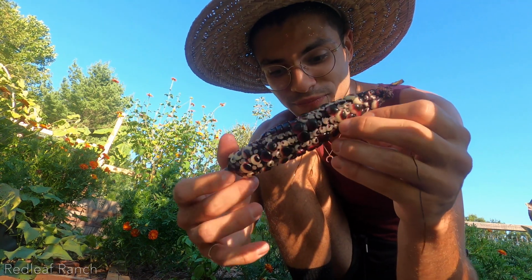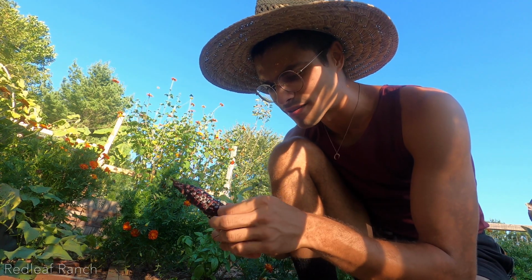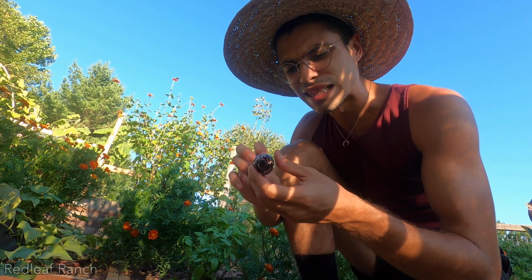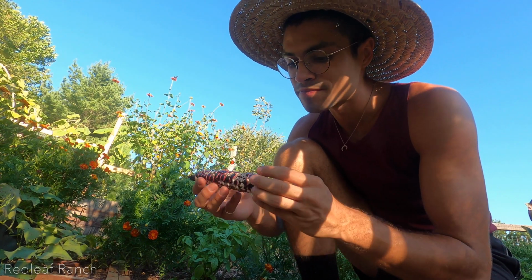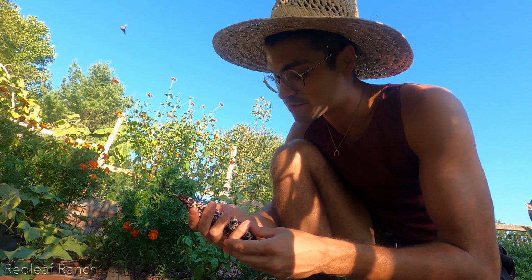Still looks really cool. I'll just feed it to the chickens. Will I? I'm not sure. Maybe I will. Because I heard that chickens, the yolk of their eggs, gain the color of something that they eat a lot of. So if they eat these, I don't imagine their yolk will turn black or purple, but I think it'll really darken them. I'm not sure what color it would look like, but only one way to find out, right? I'm gonna feed them some corn.